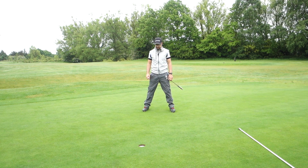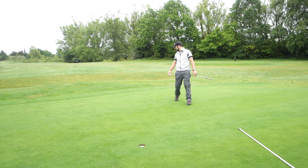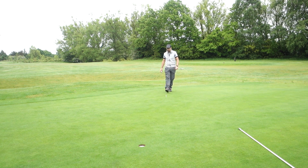Looks like it's going to be sloping slightly down and to the right, but not by a lot. I don't think this is going to be outside the hole, so I'm going to aim this just at the left-hand edge.